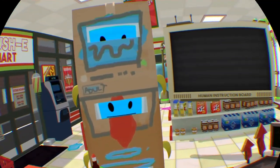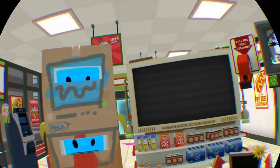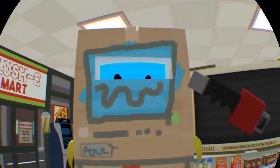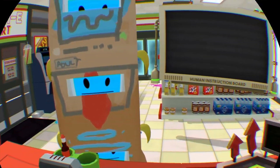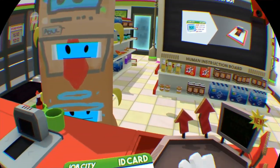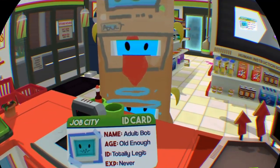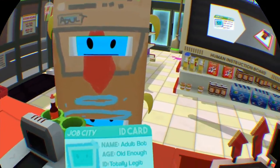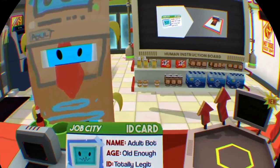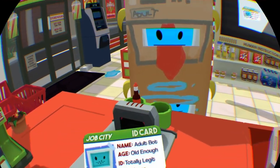Oh, hello. I'm an adult robot, and I'd like to purchase some fireworks, cause I'm an adult. Something about this seems a little bit strange. You should probably check their ID. Oh yeah, ID, no problem. I got that right here. Check it out with your universal scanning device, human. Name, adult bot, age, old enough, ID, totally legit.